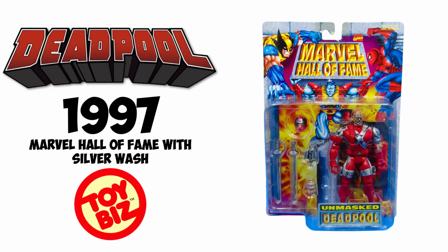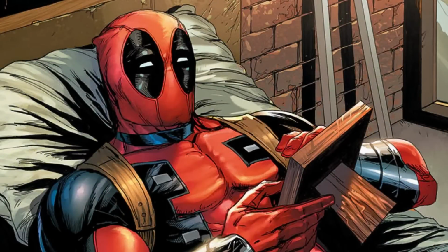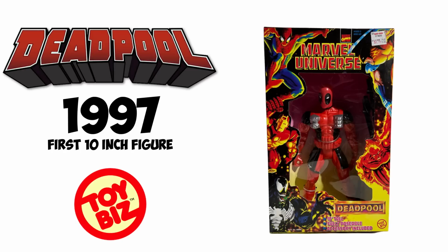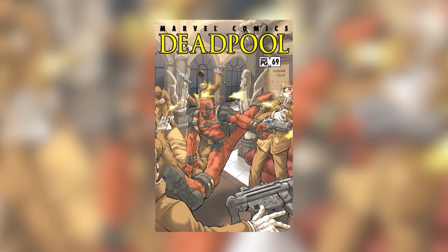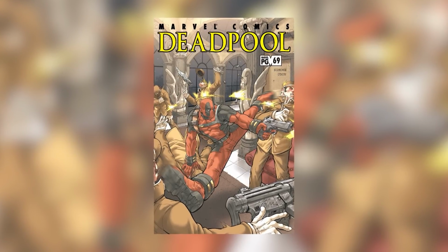In 97, we got the same exact unmasked Deadpool, but this time there was a silver wash on his straps, and we went back to the Hall of Fame card. Also, sometime during this 90s era, they came out with a bunch of 10-inch Deadpool figures, but they were basically the same exact things as the, whatever, 4, 5, 6-inch, whatever we're calling those, just blown up. As they say, all good things come to an end, and in 2002, the Joe Kelly era ended with issue number 69. That, in and of itself, seems like a Deadpool joke.